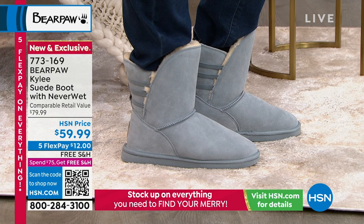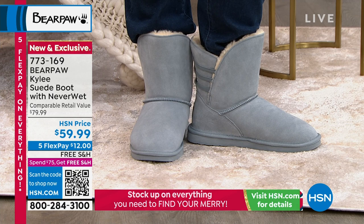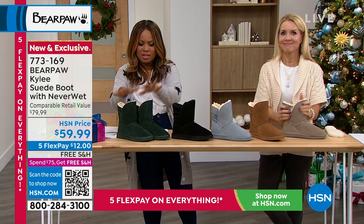How many black shoes do you already have? I know the black is the number one favorite, but I love that you can now get something different, something that no one else has, something that's unique, and something that's fun, and something that might elevate your wardrobe. The color selection that we have in this is one of the prettiest, because you've got that green that we haven't seen in any other style. This is the only style. It's so unique and different and special.